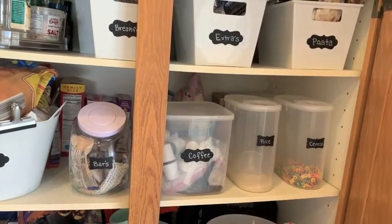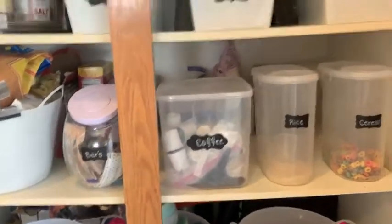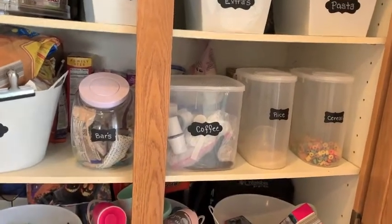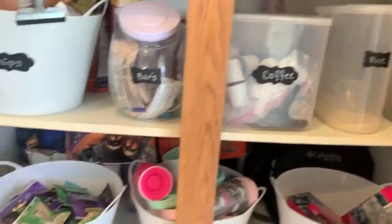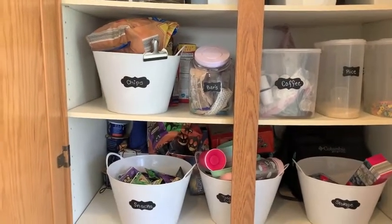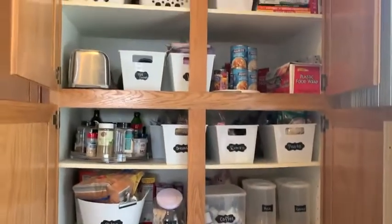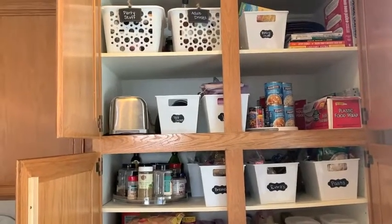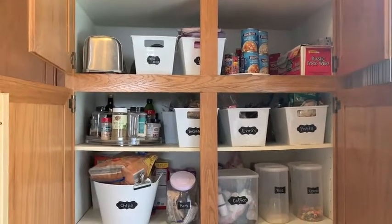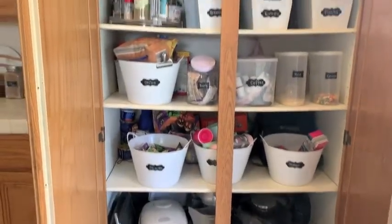I know the dollar store has some, but to be honest, I don't think they're very good quality. The ones from Michaels have held up. I can erase what's on there with a magic eraser, and they've just held up really well. And then on the bottom, and we keep the excess in the back, I have more of those dollar store bins. So there you go. Pretty much my pantry was organized using dollar store bins and then a few items from Home Goods. So extremely affordable. And then the larger appliances are on the bottom.